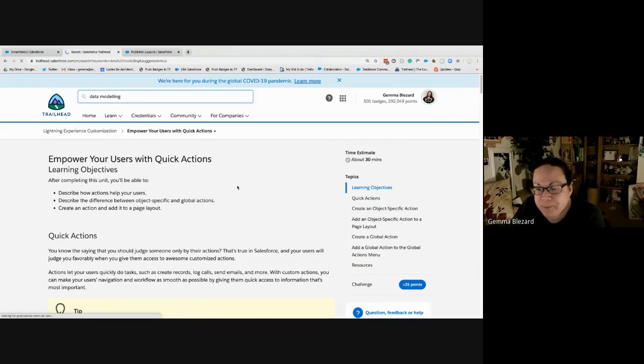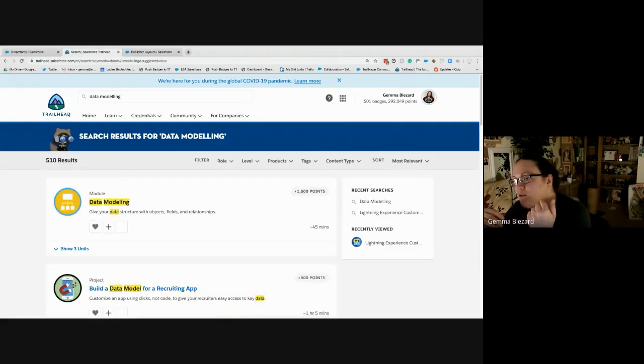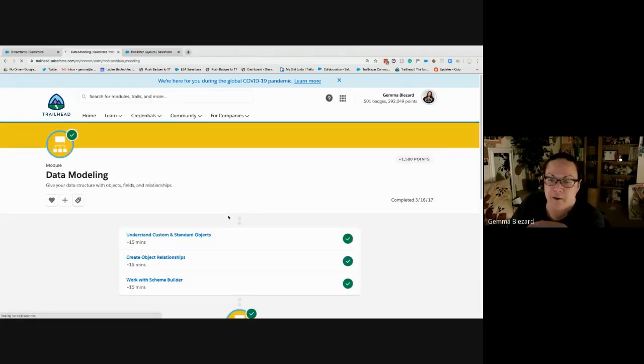Because so far we've talked about custom fields, custom objects, we've talked about sharing and visibility. But something else that I want to go through actually is objects, fields, and relationships really quickly. And we should be able to get through that fairly quickly because you've now been creating custom objects. And now I'm going to show you a different way to create them rather than going through the Object Manager.